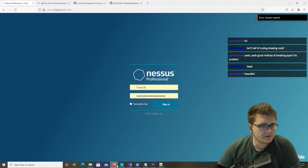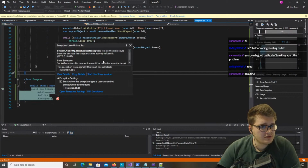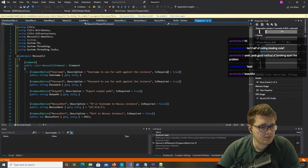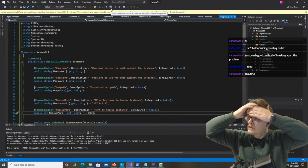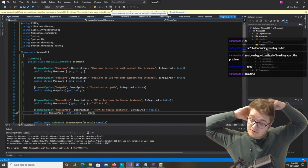Connection actively refused. But why? Did I type the port wrong? 8834, yeah. 8834. There we go. Cool, okay, works. I think that's going to be it for today.